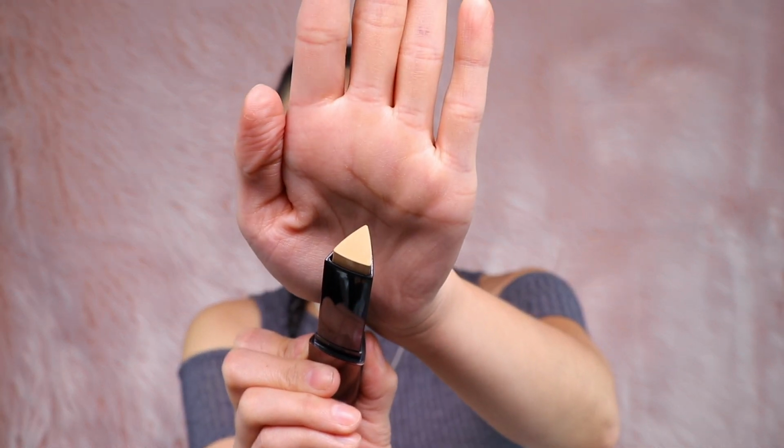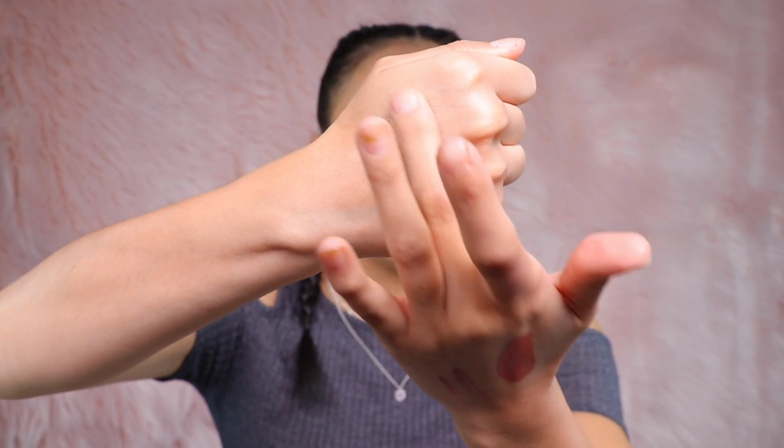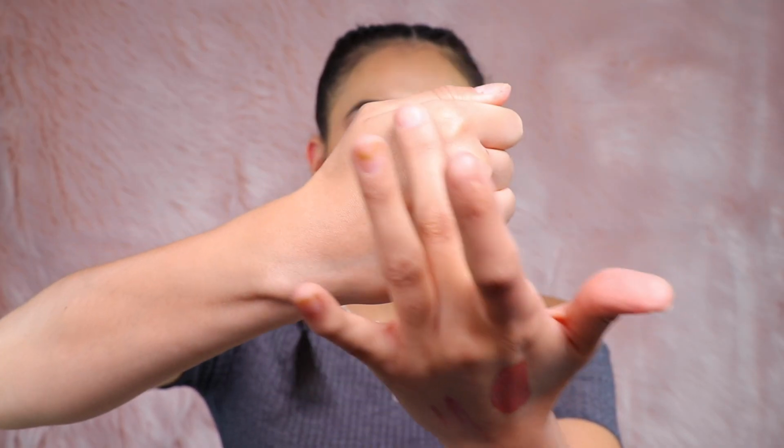This is what it looks like, and the reason it's in a triangular tube is because you're supposed to dot this on or stamp it on the face, because a little bit goes a long way with this foundation. So let me show you. One stamp truly goes a very long way. I just love that the finish looks just like skin, and it's super long lasting. Again, it's in my top 3 favorite foundations of all time. I absolutely love the Hourglass Vanish Stick.